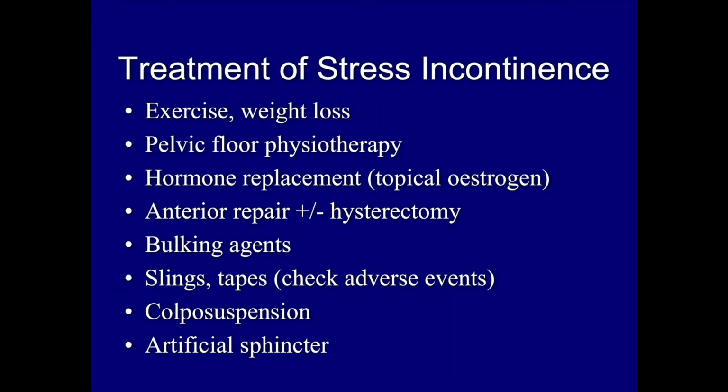Then, of course, if the patient does have anterior wall descent, an anterior repair, plus or minus a hysterectomy if there's a prolapse. Bulking agents such as Bulkamid are very effective, and it's a quick, simple 10-minute procedure to be done with a cystoscope, with no stitches, no wounds, and is very comfortable and works instantly. Some patients do require top-ups of the bulking agents from time to time.